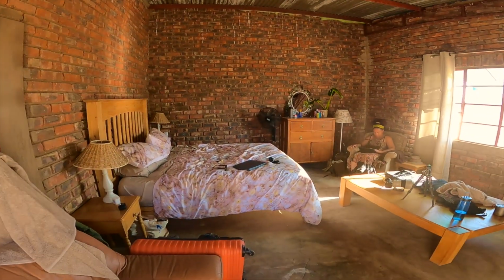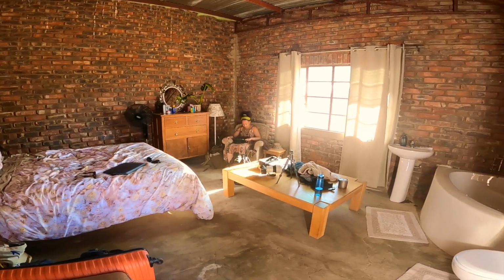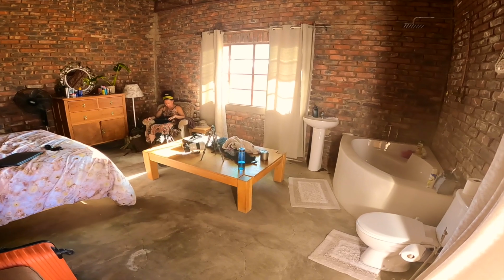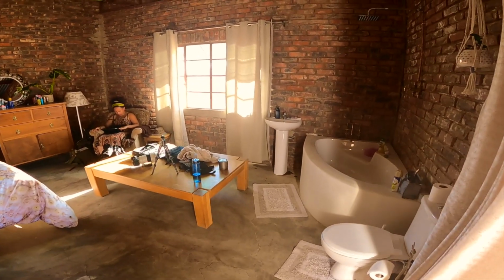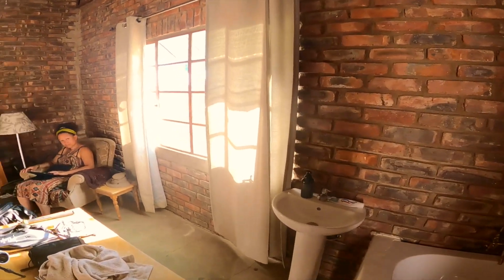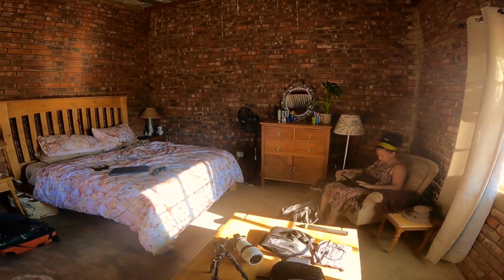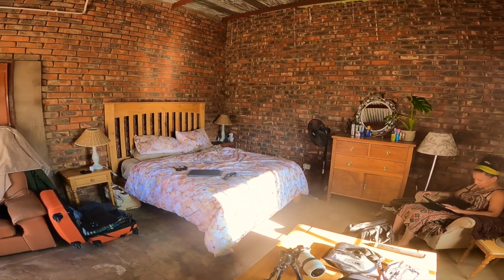Here's our little apartment. It says here that the eland is the most depicted creature. This is where we've been staying for the last two nights. We've got two more nights here. It's fantastic. Lots and lots of wildlife.